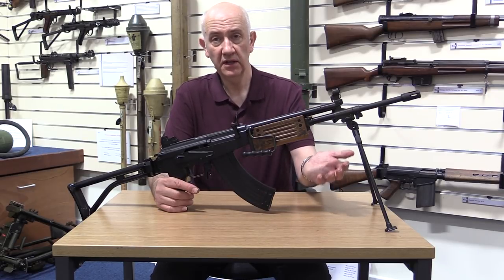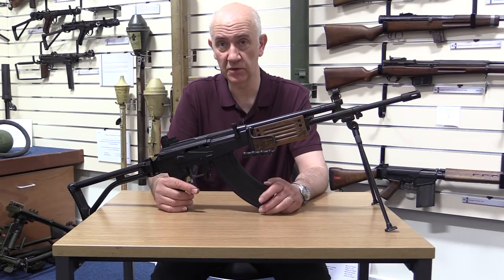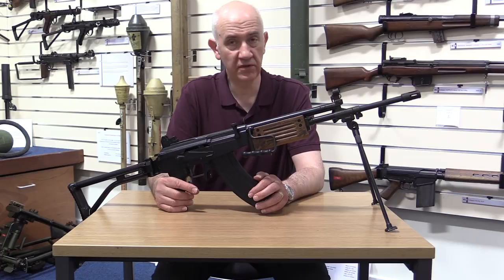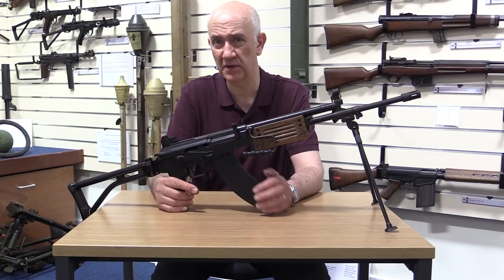Okay, Galil. Derived from the AK, because the FAL in Israeli service, and the heavy barrel FAL, which was the squad automatic, was deemed to be unreliable in the sandy conditions in which it was used. So the three main small arms in Israeli service back then would have been the Uzi submachine gun, the FAL infantry version, and the heavy barrel FAL as a squad automatic. That was later supplemented with the FN MAG, MAG 58, and the FAL was taken out of service, replaced with the Galil, and also the M16 and M4, which seemed to actually be issued in greater numbers.